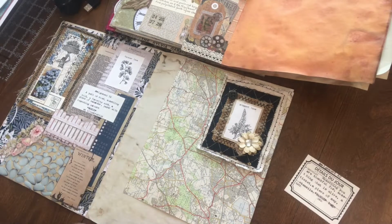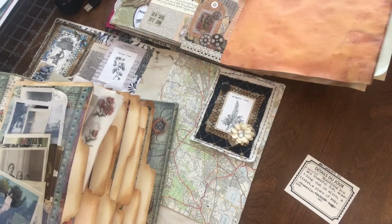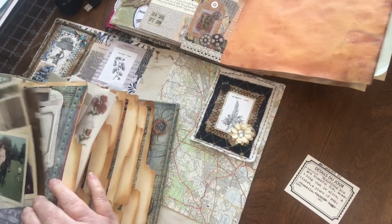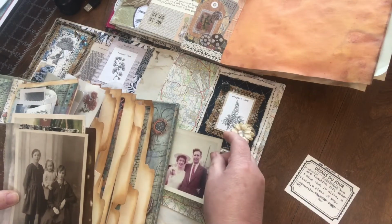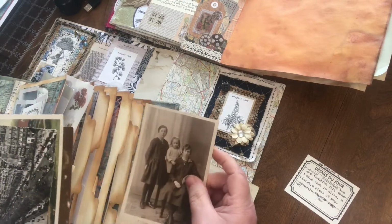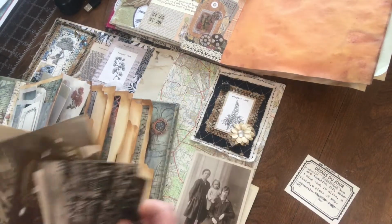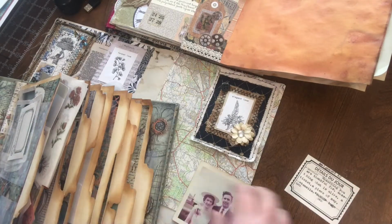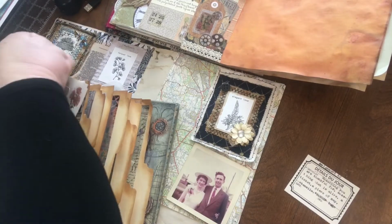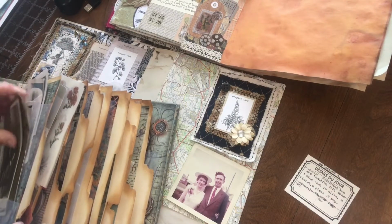Something that is alive. Something that is alive. I have lots of pictures. I'm not sure if any of these people are still alive, but I'm not sure how I feel about that right now. But we will keep that out for ha-has, just in case I decide to use the people as something alive.